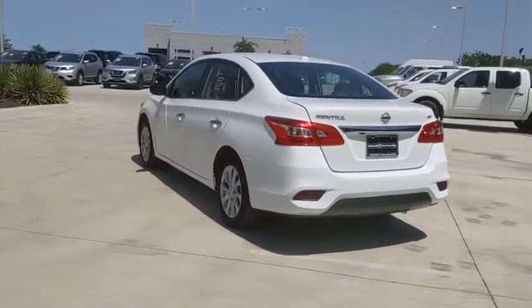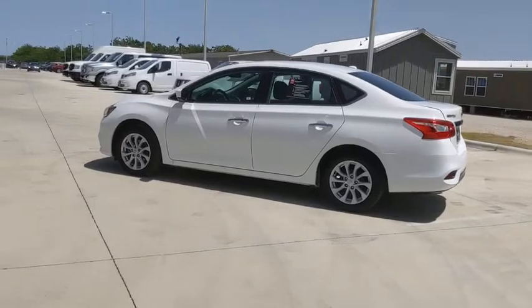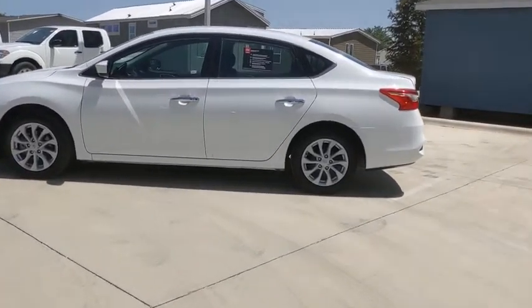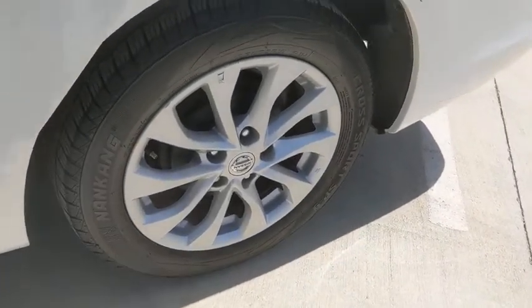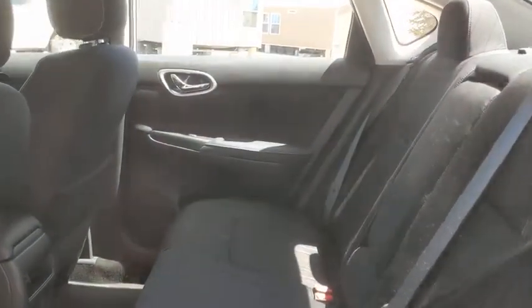Traction control, dual airbags, alloy wheels, power steering, AM/FM stereo with CD player, trip computer, rear window defroster, power windows, security system, electronic stability control, remote keyless entry, brake assist, overhead console, tachometer, panic alarm, driver vanity mirror, front reading lamps, tilt steering wheel.